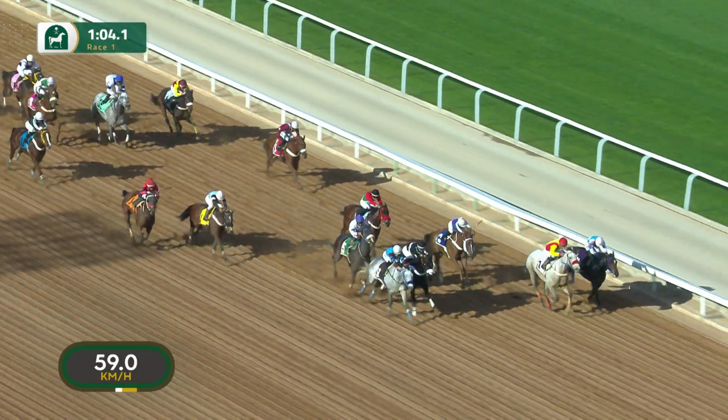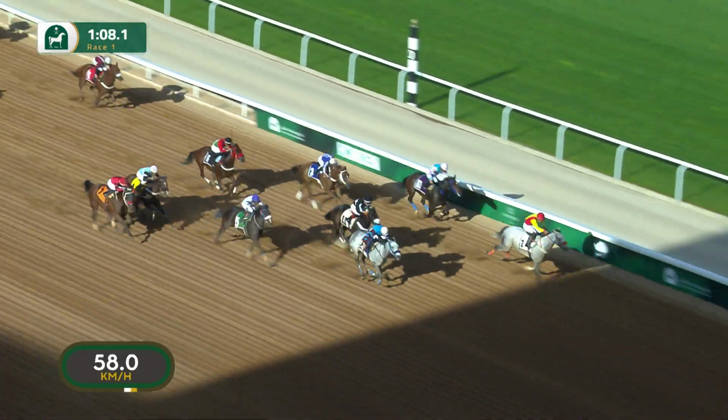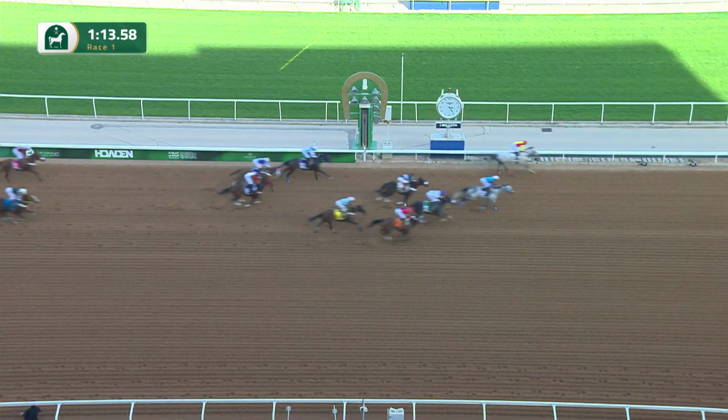Awijan's on the scene as well, but it's Tarabot down the centre of the track, and here comes Lajal Thati as well on the scene late, and it's Lajal Thati going on. Lajal Thati is going to beat Tarabot. It's going to be tight for third.